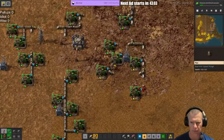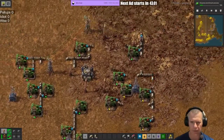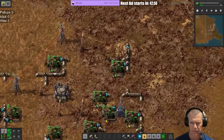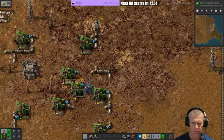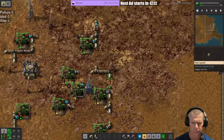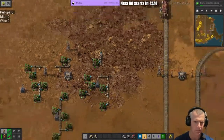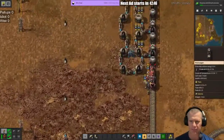Okay, and these are connected. These go up this way. Is that connected? Yeah, that's connected. There we go. Okay, so all of them are connected. That should give us some pretty good pumping power.